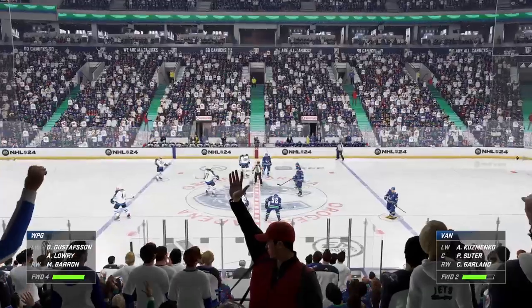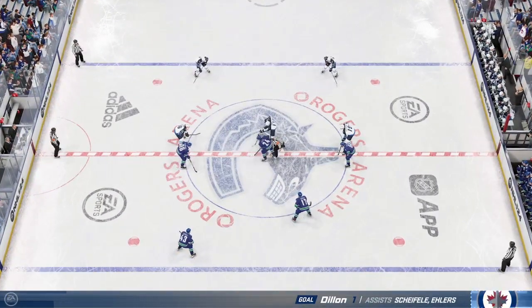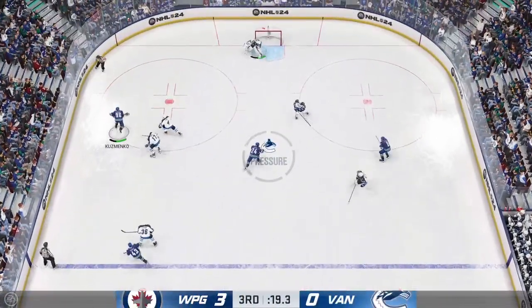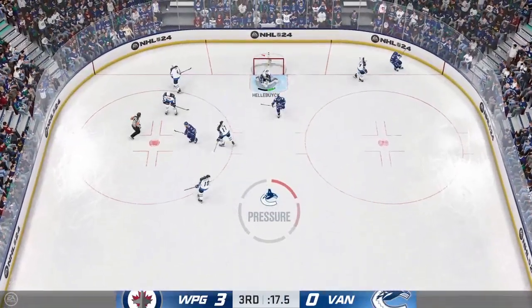The Canucks have been the more active team offensively tonight with plenty of scoring chances, but they continue to trail because they haven't finished late in this third period. Moves it to the middle, and he shuts down a great scoring chance there.